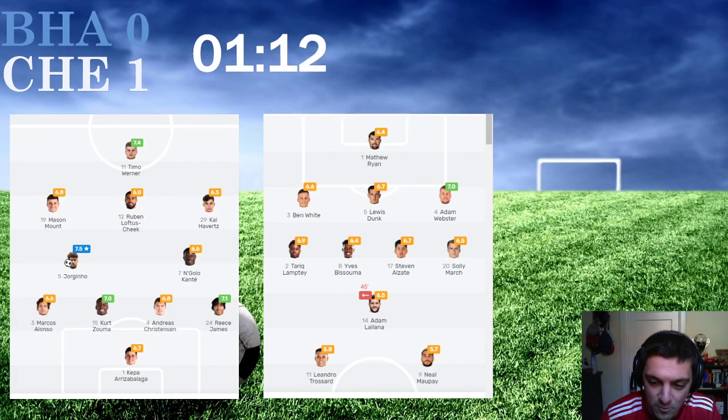This is excellent work by Solly March here, riding challenges from Loftus-Cheek and James. His cross picks out Connolly, but the pace on it is so fast that I don't think Connolly expected it to get there that quickly, and he can't shape his body to get that one on target, and instead it hits the side netting right next to him. So excellent chance here for Brighton right at the beginning of the second half, and quite unfortunate that they weren't able to get a shot on target at the least.